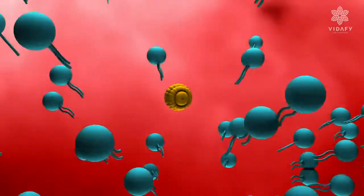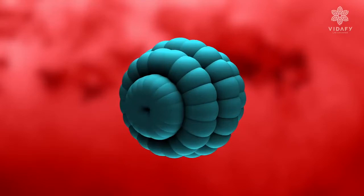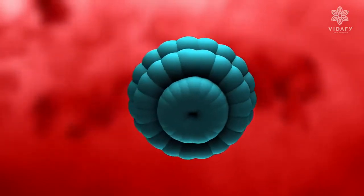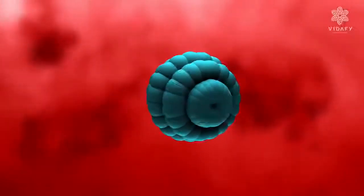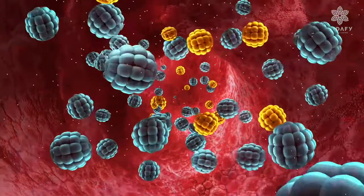Micellization is almost like putting a costume on the curcumin nanoparticle. If you buy any other powdered turmeric or curcumin product and you try to dissolve it in water, you'll quickly realize that it doesn't mix well. That's because it's an oil-based substance, which is why it's hard to absorb on a cellular level. The micelle is the costume that is put on the curcumin nanoparticle so that the body can absorb it.